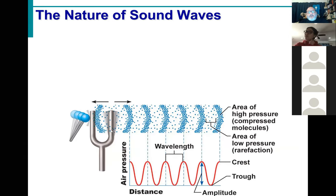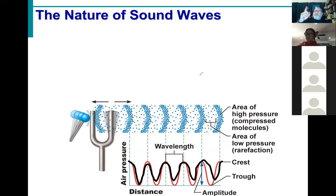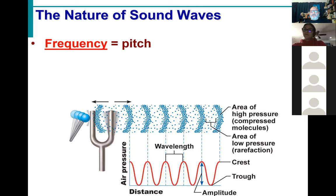As I mentioned, when you hit a tuning fork, basically, it compresses the air in some places and spreads the air out in other places, and that produces pressure waves in the air. And it is these pressure waves in the air that we perceive as sound. It leads to the flexing and bending of those hair cells, allowing us to perceive it as a mechanical force.